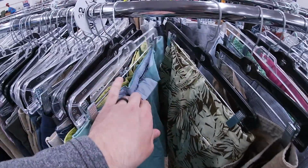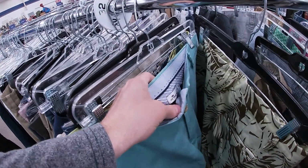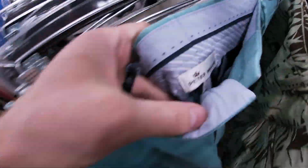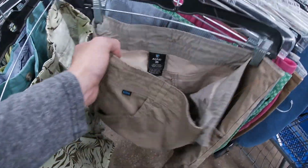So you'll have to let me know in the comments. I found these Peter Millar shorts. I just wasn't sure. I couldn't really find them on Google Lens, how much they'd go for. So I ended up leaving these. But if that's a good brand, let me know. I know shirts and other stuff, it's been pretty good.